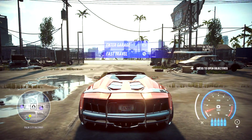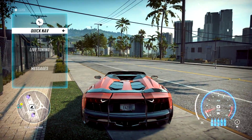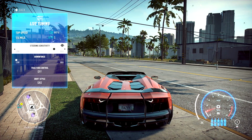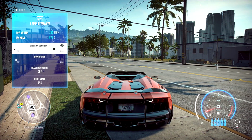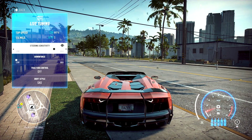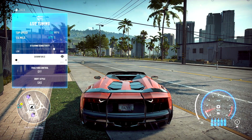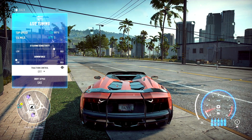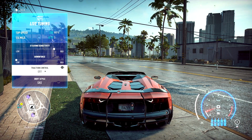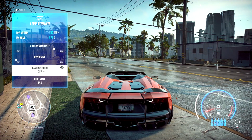All right, so we're outside and live tuning. Steer sensitivity is in the middle. We're gonna kind of move that up just a little bit. Top speed is 235. Quarter mile is 8.93. Downforce is all the way down on the lowest it can be. And like I said, if you want to fix the stuttering from, I think, first to second to third, you can turn on traction control, or you can use manual.